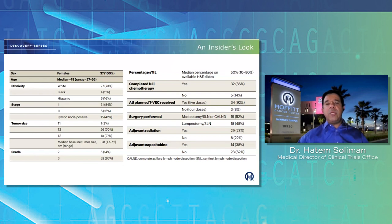And we showed that the treatment was very feasible to give, that women could get all of their chemotherapy for the most part, and also get almost all of the planned doses of the oncolytic virus delivered to their tumor and then successfully go on to get their surgery, radiation, and any other adjuvant therapy that was needed, although many did not, based on the treatment that we gave. So the treatment was feasible and was able to be administered. Next slide.